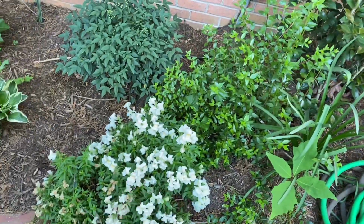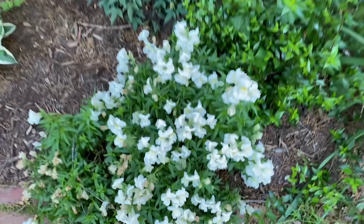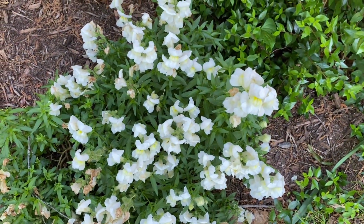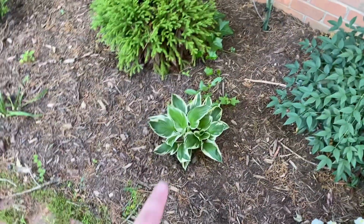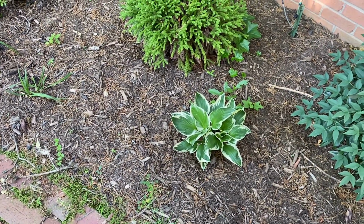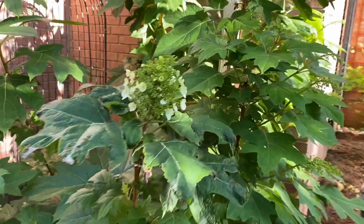These snapdragons actually came back. They overwintered from last year, and I was surprised to see them, but they're doing pretty well. And then I have a Patriot Hosta. If you have a sunny area, a Patriot Hosta is a good choice for a hosta for a sunny location.